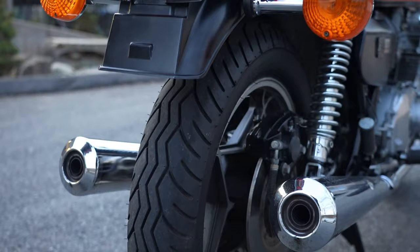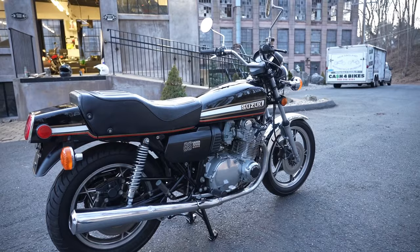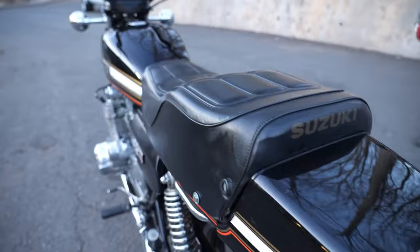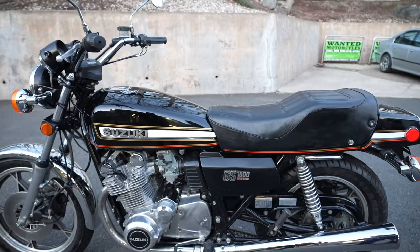The original cycle parts are all intact from the front fender to the rear fender, the turn signals, everything on the bike is original, including the paint job and seat cover. Just super, super rare to find them this clean with the stock original exhaust, center stand, everything's intact. Jeff cleaned the gas tank out on it, went through the entire fuel system. The tank interior is like brand new. There's a photo of that in the gallery. Brand new battery. He went through it top to bottom.